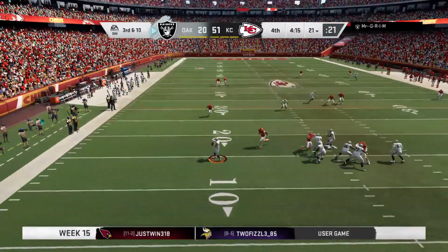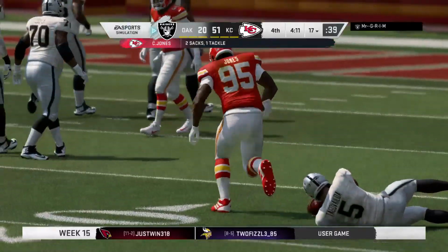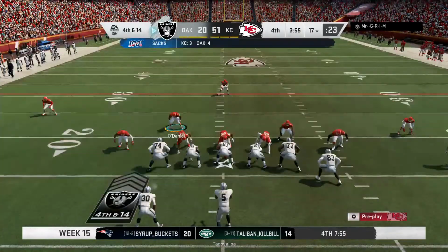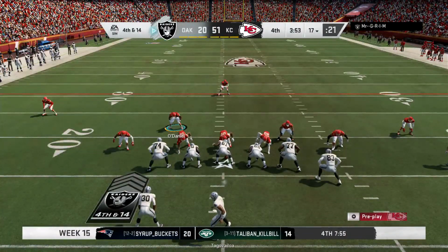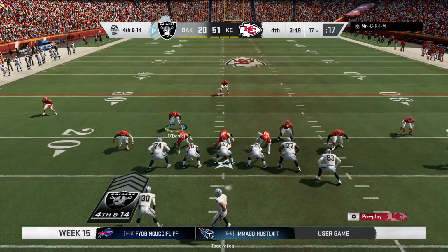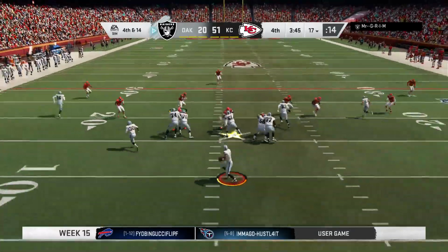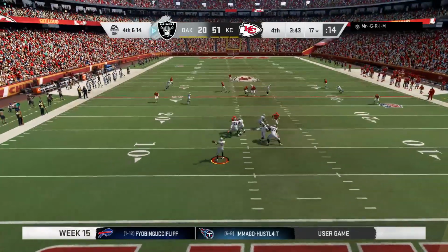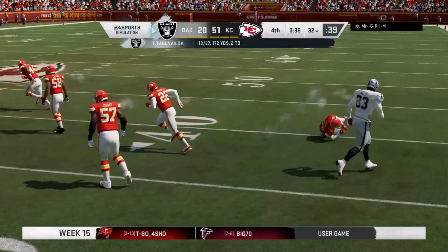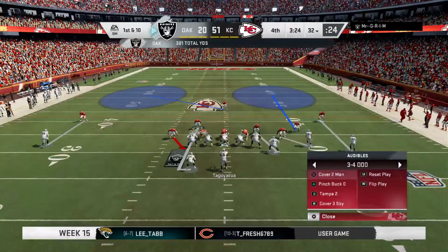Steps away to his left. And he's going to be brought down here in the backfield. Chris Jones has now recorded 10 sacks on the season. As expected, they're going for it to keep the drive alive. Able to find Waller. That's complete. The pickup goes for 16 and a Raider first down.